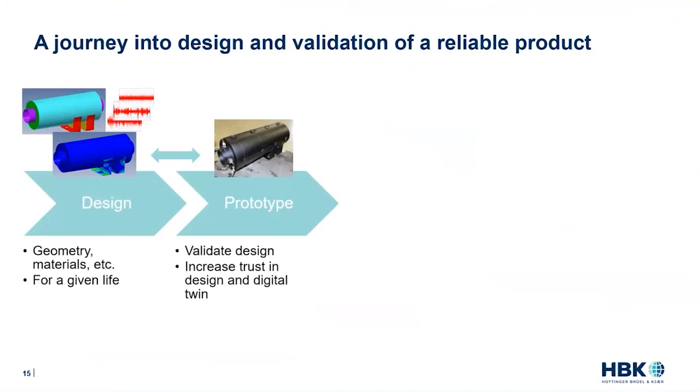Now, the neat thing is that if we build a prototype, number one, we're going to need to test something at some point for the actual validation step. But number two, we can use this prototype and the way it vibrates, our understanding and our measurements, for example, to gain confidence in its digital twin. So a really important thing here is that we can use this prototype as a correlation tool with its virtual digital twin. So gaining confidence in the CAE world, in the predictive world, is something that the prototype allows us to do.